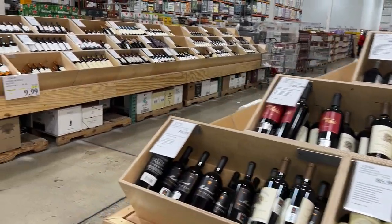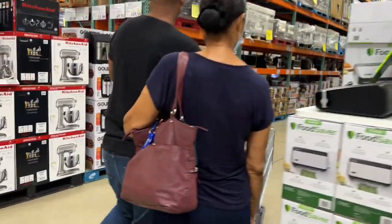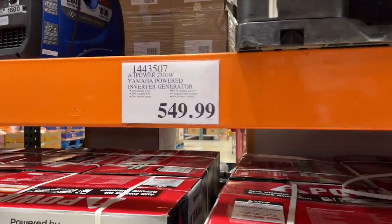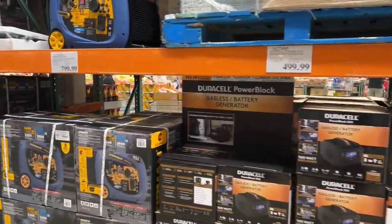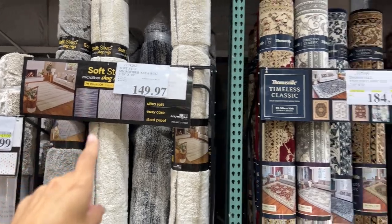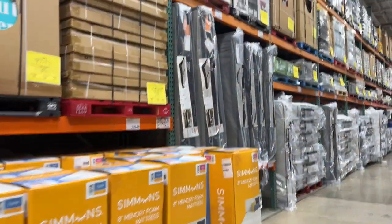It's exhausting to be walking at Costco. So when the power goes out, it's a pretty good price. This is where I got my living room rug from. It's a pretty good price. I think I got it for like $150. They have mattresses.